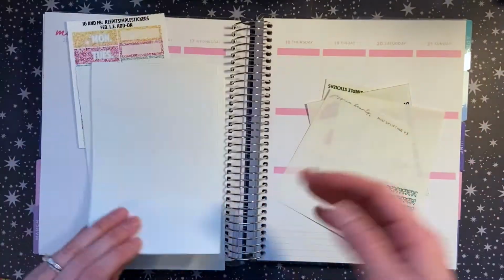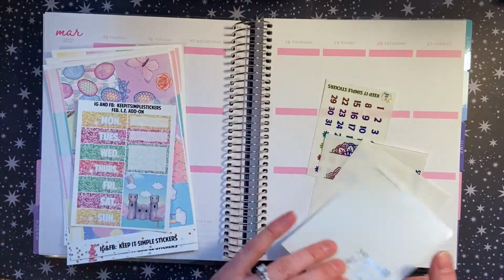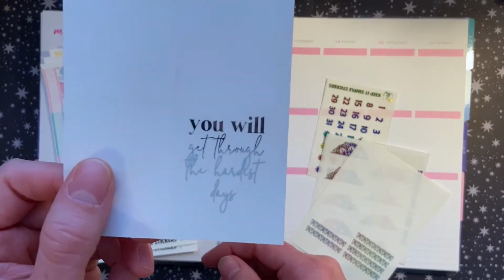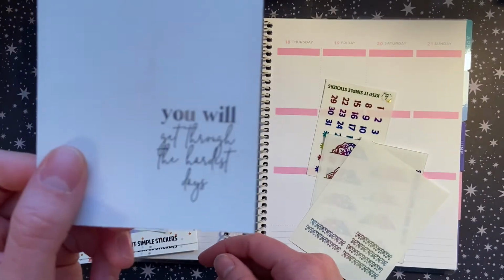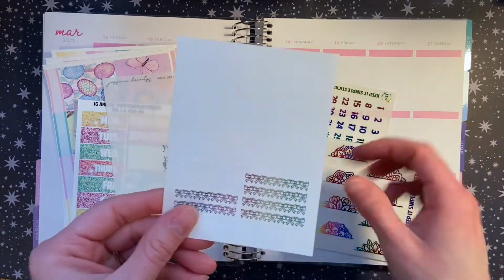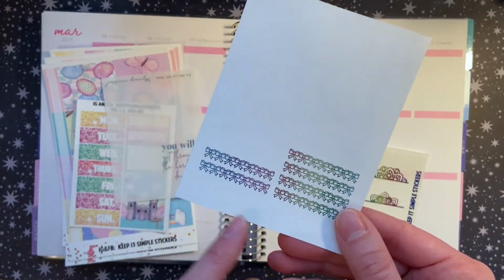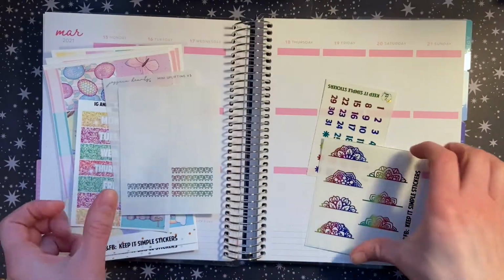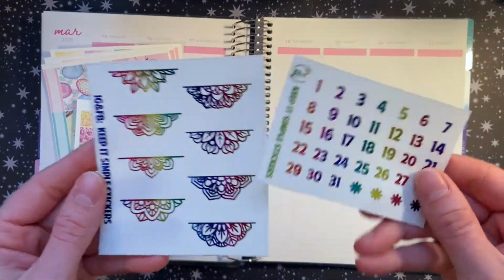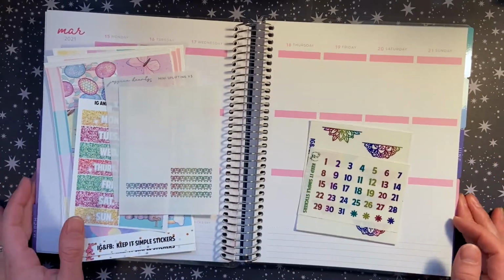So I've pulled some foil, and I am going to go with some rainbow foil and then some mixed metals. I do want to use this script. It's in silver, and it says "You will get through the hardest days." This is from Shop Jessica Hearts. And then this is some rainbow foil from Craft Penguin Planner. I tore her name off on accident. Sorry, Jen. And then these are from Keep It Simple Stickers. I've got rainbow mandalas and rainbow foil date dots. So let's get started.